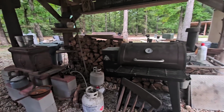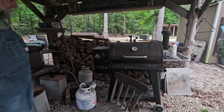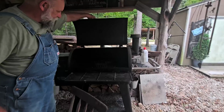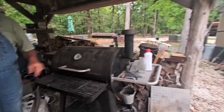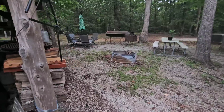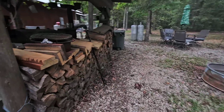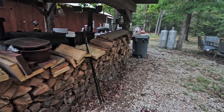And of course, we got this Pit Boss, but we're having little issues with it. But we can still cook with it. It's burnt the top plate. Yeah, we need to get some new things for it. Around here we got our fire ring. And right there's our Dutch oven, the stuff that we hook our Dutch ovens to.